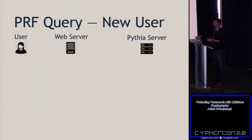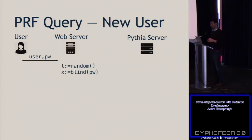Okay, so we'll start with a web server. It's using Pythia to harden passwords. How does it enroll a new user? So the user logs in the normal way, provides a username and probably a really crappy password that's also used on a bunch of other websites. The web server is going to choose a random value. We'll call that T. This is going to be a user ID. And it's going to run the password through a blinding function. I'll define this later. We'll call that result X.